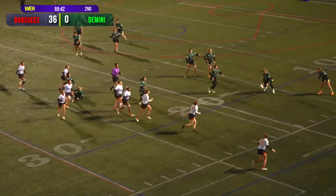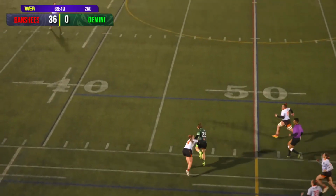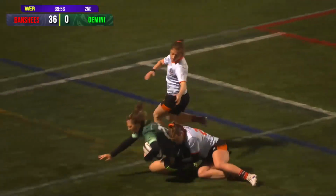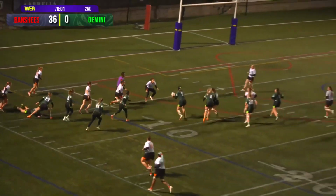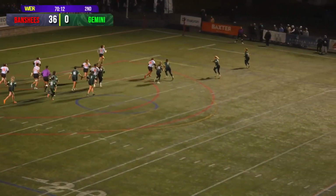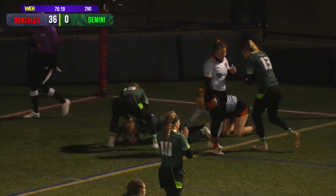Stathopoulos. Marese. They play down the left edge. But a space here for the Gemini. This is the first break of the game we've seen from them. Here it is with number 22, Lynn Klyer. Klyer still going. Sensational run from the number 22. The Gemini pile in. Marese, quick ball. Allen. There's absolute numbers to the right here for the Gemini. Can they get it there? One pass will do it. And they are in for the try.